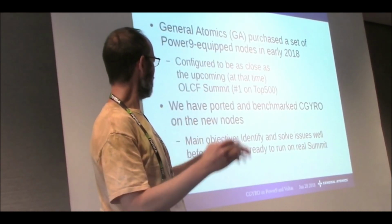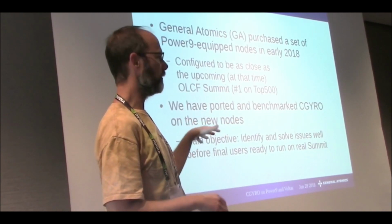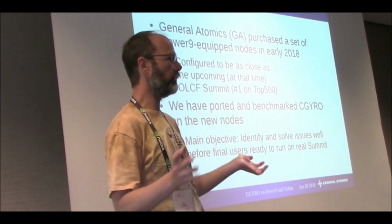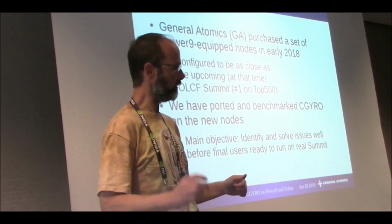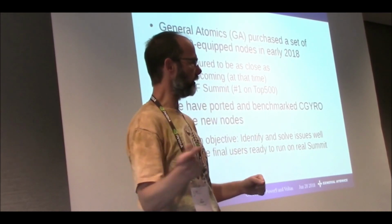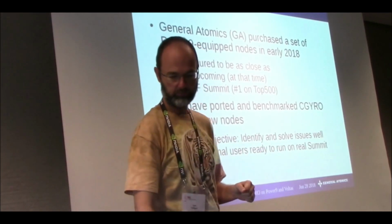And then we went ahead and ported and benchmarked CGYRO to the new nodes, with the objective being to identify and solve any issues well before our users hit the real system, because we want them to get in the moment allocation is given to them, get in and run as fast as they can.